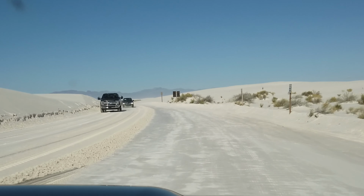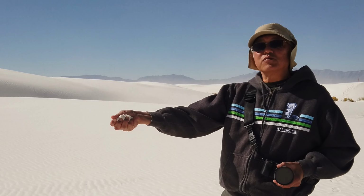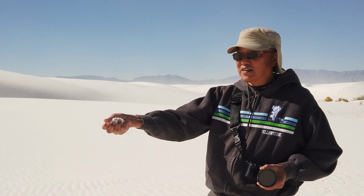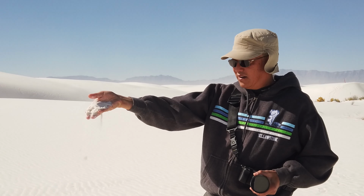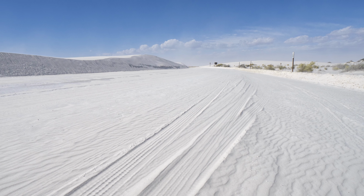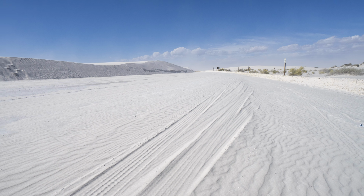The sand is made of gypsum, a soft mineral that was deposited in an ancient sea. Gypsum breaks apart easily as water in its cracks freezes. These crystals eventually become small enough that they can be carried by the wind. It bounces along the surface and breaks down into smaller and smaller pieces, eventually becoming sand.